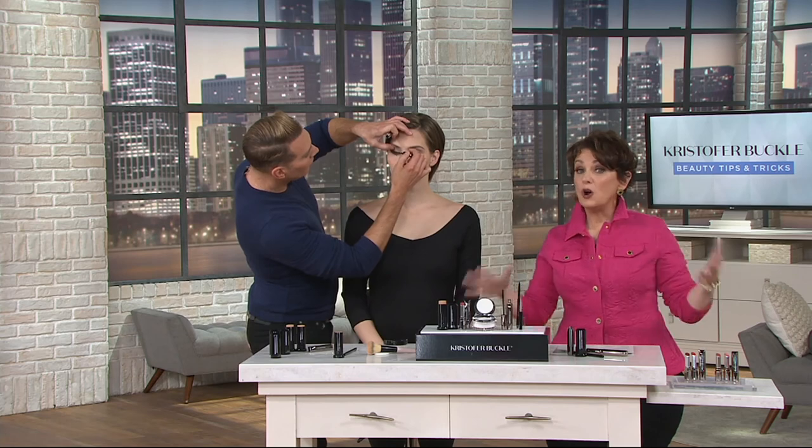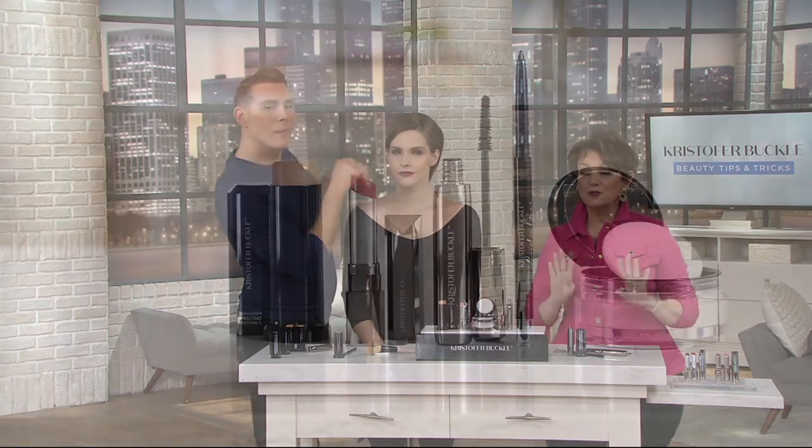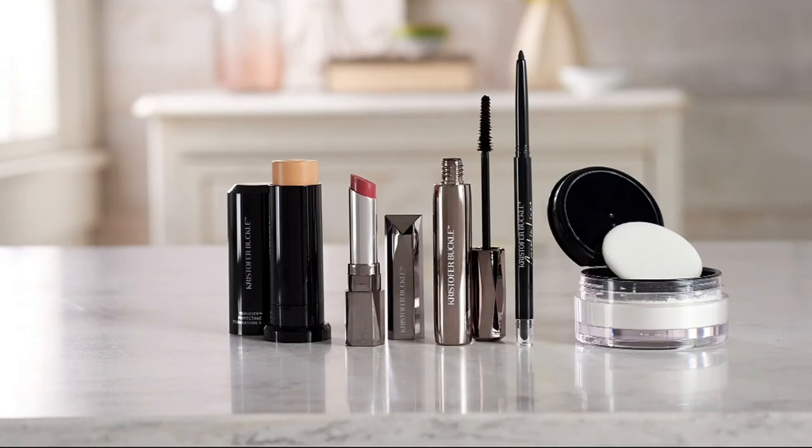So this is the only kit in the show that's giving you five full-size items at an event price. These event prices go up at the end of the month. This is so new, it's just in. We have free shipping and handling.